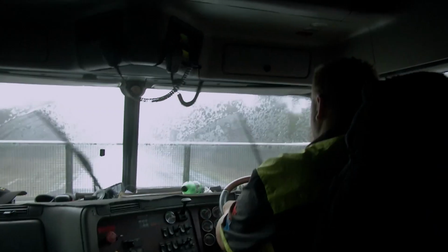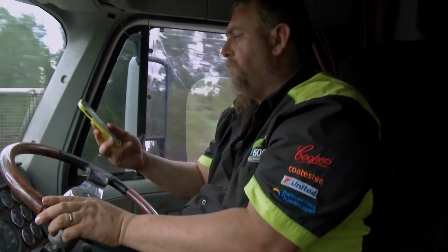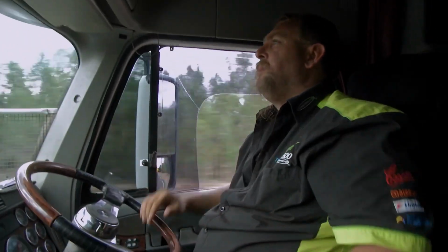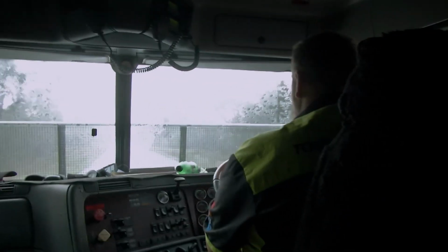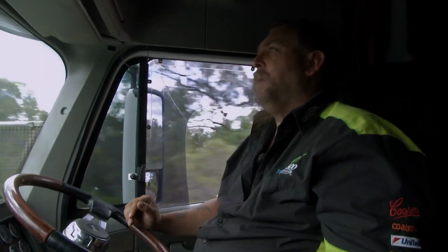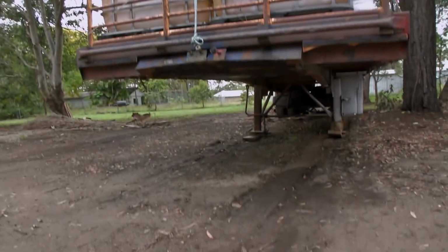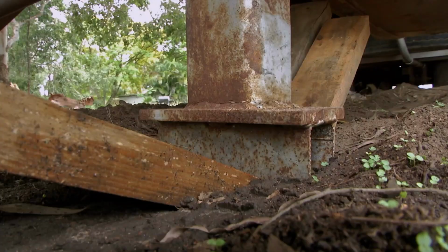And if torrential rains weren't enough, a call from his yard with bad news about his sinking trailer. One side has actually dropped about half a foot into the ground. They must have had a shitload of rain and water must have sat under there and softened it up even more. I didn't think it would have. Without his trailer, this job will be sunk.